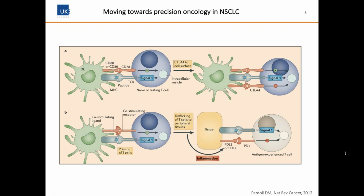Basically, for a T cell to decide whether it is going to be activated or not depends on co-stimulatory or co-inhibitory signals. Co-inhibitory signals are, for example, the CTLA4 checkpoint, but also the PD-L1 checkpoint. On the top part, you can see that with CTLA4, an inhibitory signal is transduced to the T cell, which makes the T cell resting and not active.